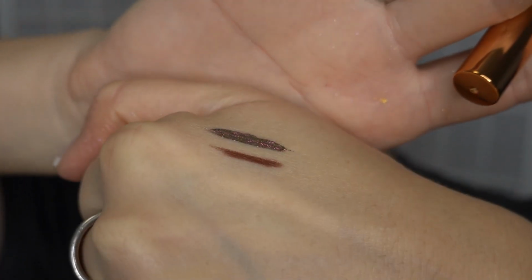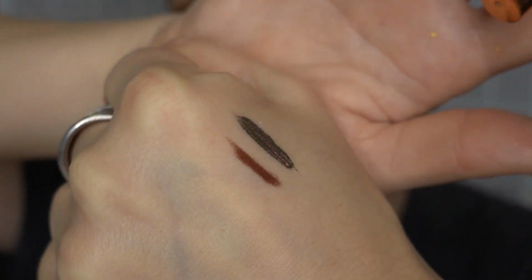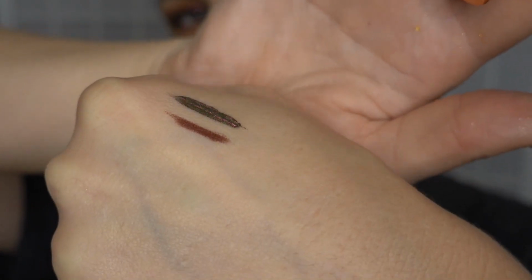Let me swatch this out for you. Gowron, so it's like pink, gold, green. Yeah, there's a bunch of different colors in there. And that looks really cool. I just had to spice it up a tiny bit, you know? I can't help myself. All right, I'm just gonna put some mascara on. I'll be right back. Okay, that finishes the eyes off.